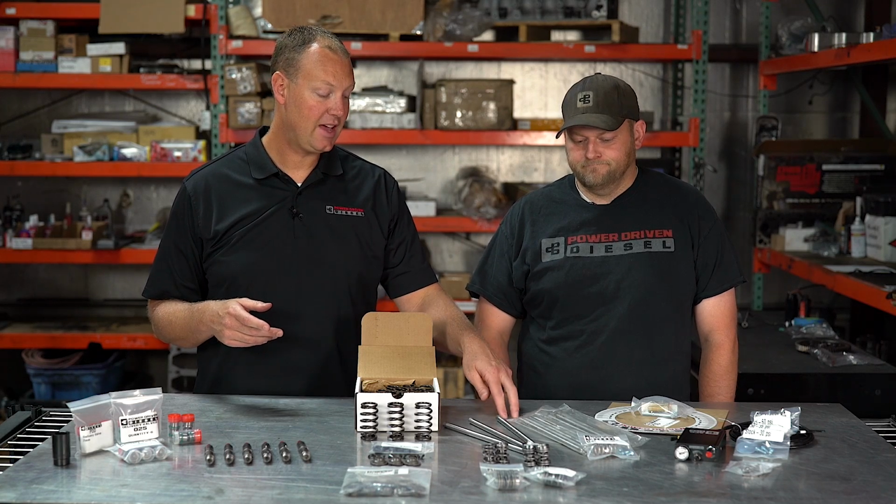They're pretty good for the power level of stuff that he has in his shop right now. This is all you need, really. But when you upgrade your springs, you're right there. It's a good time to upgrade your push rods. So what he has with him right now is our standard 12-valve push rod.